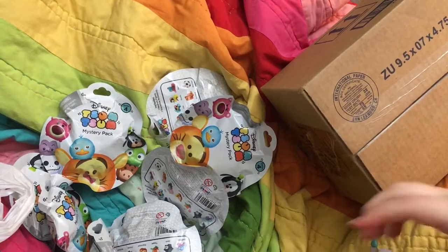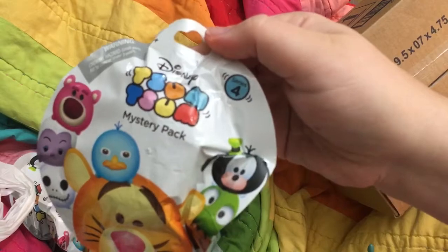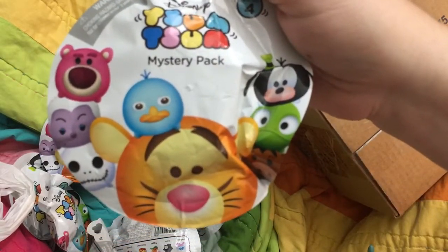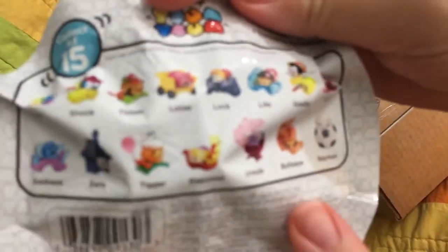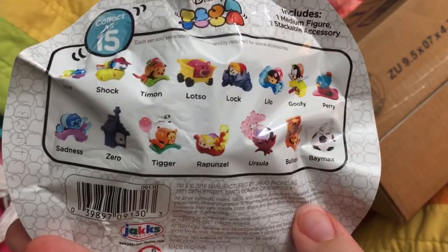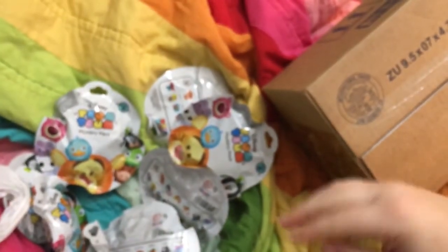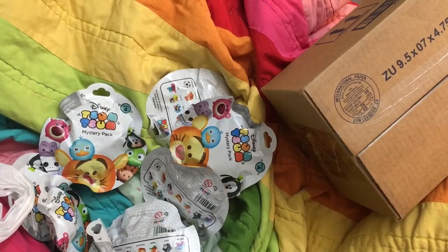Alright, I am going to open Tsum Tsum's Series 4 Mystery Blind Bags for you guys. Here are the ones that you can get. Let's see if I can focus. There we go. So, I think I have 11 here to open, so we'll see who I get.